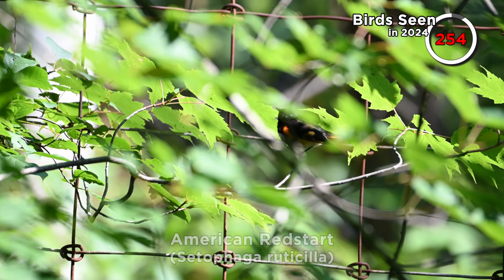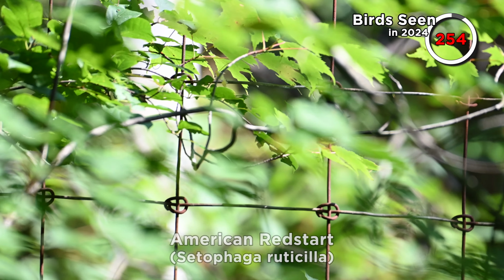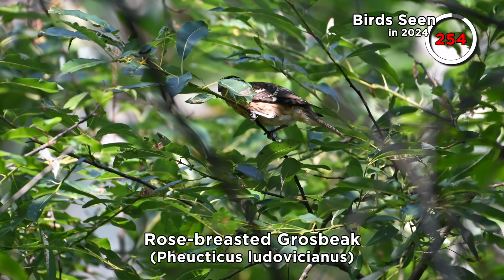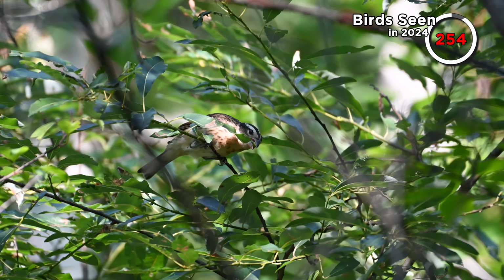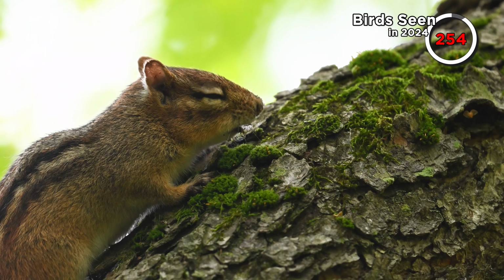A couple of pairs of redstarts, and really nice views of this rose-breasted grosbeak. I think that this is an immature male because of that little red line of coloration on the upper edge of the wing, but maybe it's female. Let me know what you think in the comments. All right, chippy.